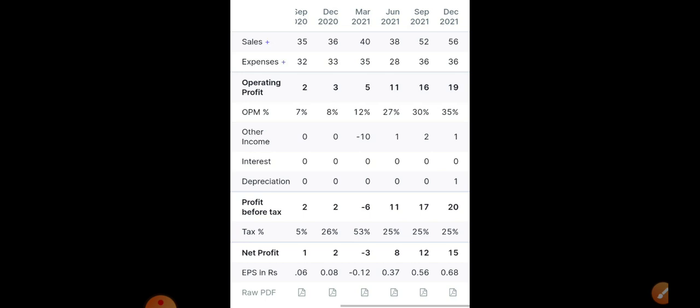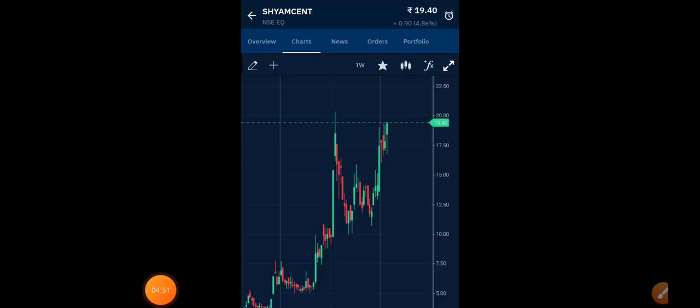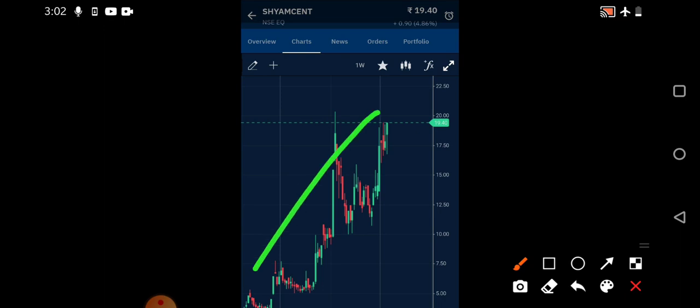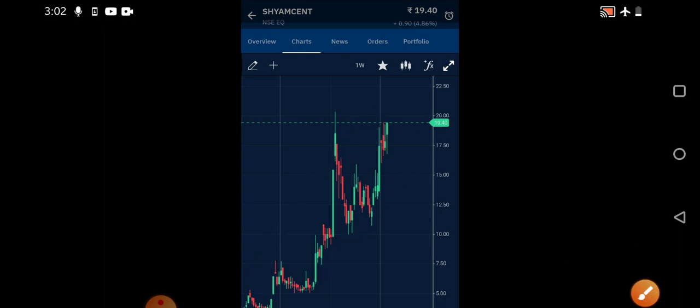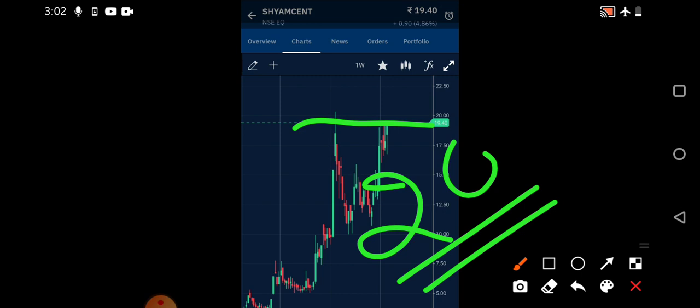So next quickly let's go to technical charts. We'll see the best possible level. Okay, so we are back onto the technical charts. If you see the technical charts of Shyam Century, clearly you can see weekly chart is very bullish. The stock was in a very good uptrend. Now exactly it is near the resistive zone. So what is that resistive zone? 20 rupees level is going to be a very strong resistance.